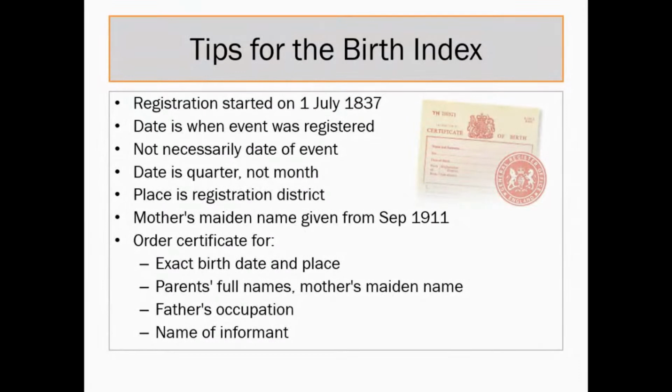The place also is a registration district. So they may actually have been born in a specific village, but it's included in a larger registration district, which might be the nearest town. So thinking of near where I live, it might say Bristol, when they actually were born in a village on the outskirts of Bristol, but fell in that registration district. Now, you saw on my father's entry that it showed his mother's maiden name, which is a crucial piece of information. That's only given from September 1911 on this index that MyHeritage have.